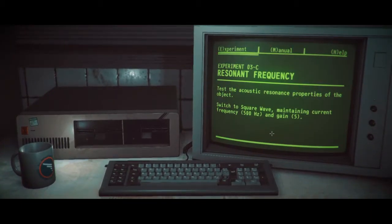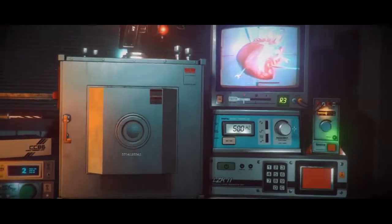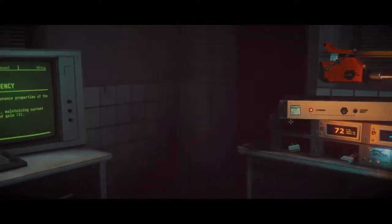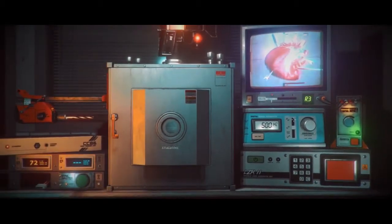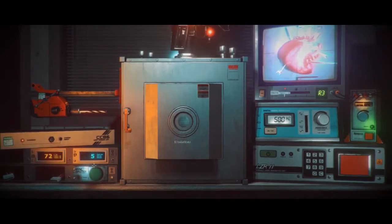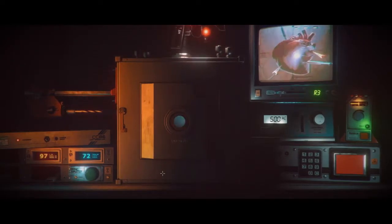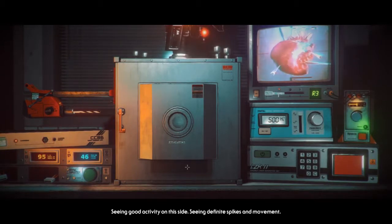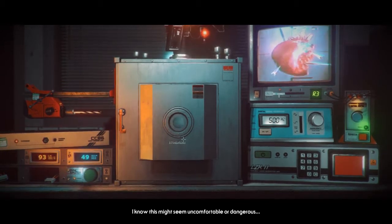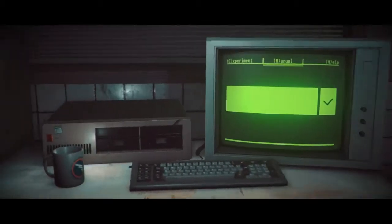Experiment 3C. Switch to square wave, maintaining current frequency of 500 and gain of 5. Alright, so time for... What was square wave again? Square, well, obviously, is the one that's shaped like a little square. That is a weird sound to go with the beeping. Seeing good activity on this side. Seeing definite spikes in movement. I know this might seem uncomfortable or dangerous, but you need to trust us and keep going. I don't think I trust them.